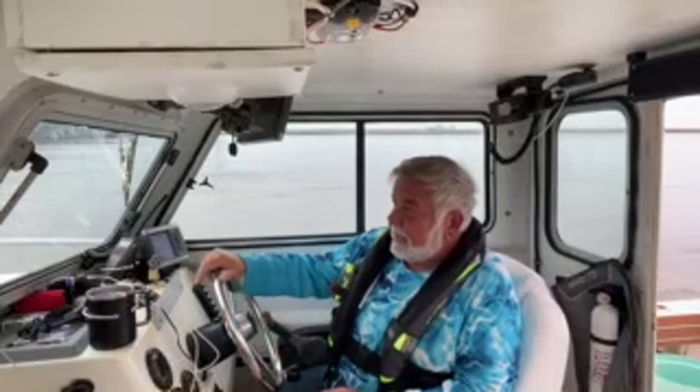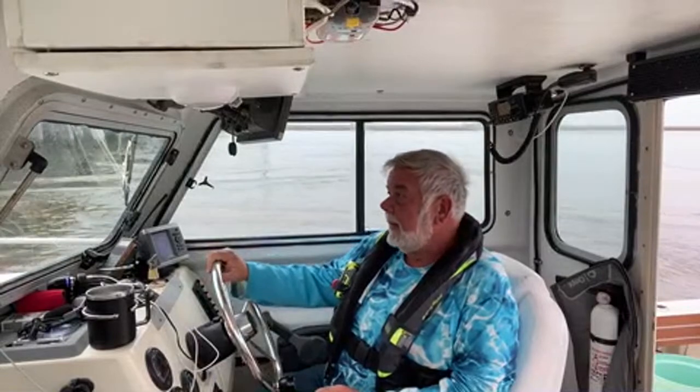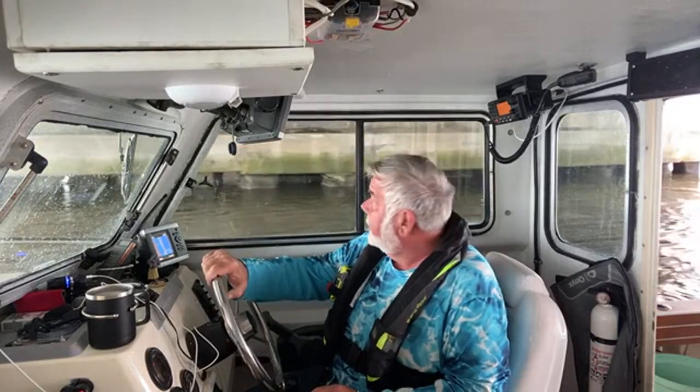Weather's beginning to overcast a little bit. The weatherman says we're going to have a little bit of weather the next day or so, maybe into Sunday. Tide is really up. Hope you guys are heading underneath the bridge right now. It's a fixed bridge, not a lot of room here underneath.